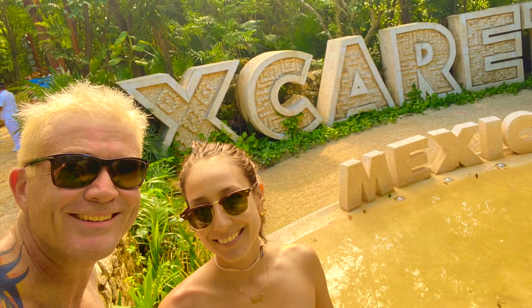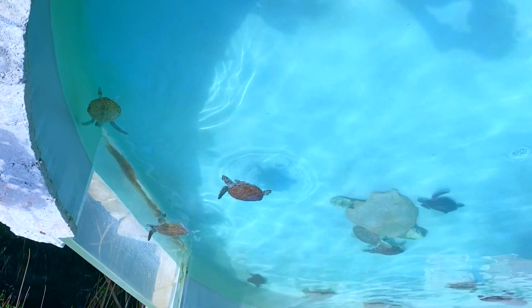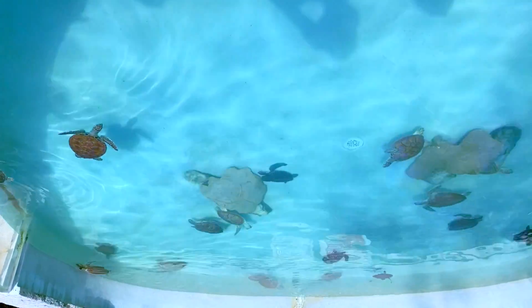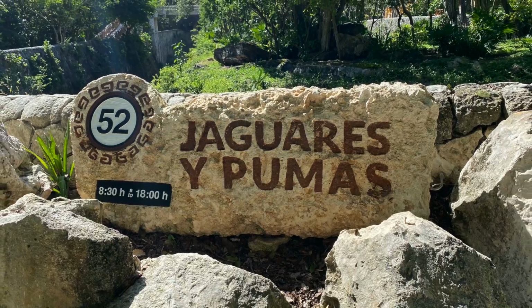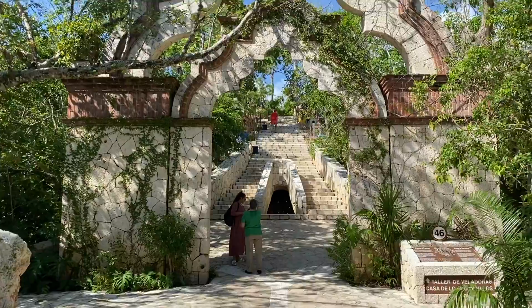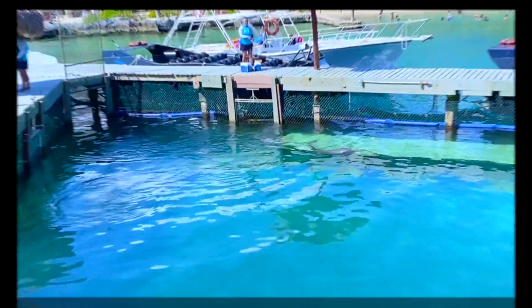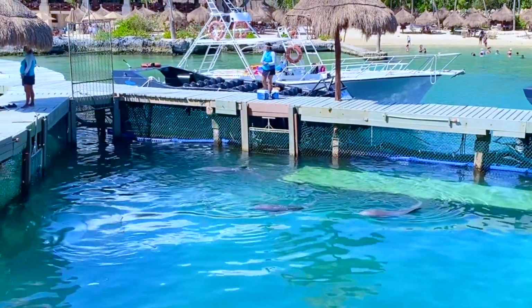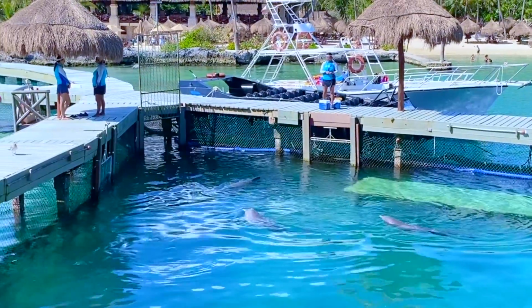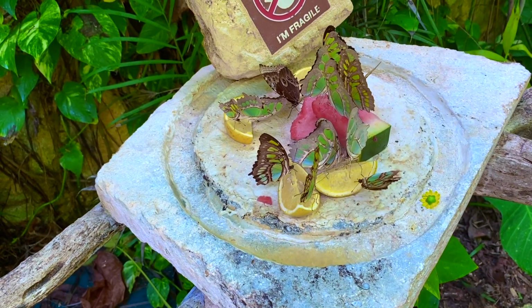Here's a quick look also at Xcaret, the original park. This one is more of like a zoo type park. So there's lots of animals there. There's also a lot of cultural things for Mexico there. So that's the original, that's the first park that they ever created. It's cool. It's definitely showing its age. Personally, I don't like all of the animals in captivity in such small areas. That's my personal preference. But in general, it's a cool park.